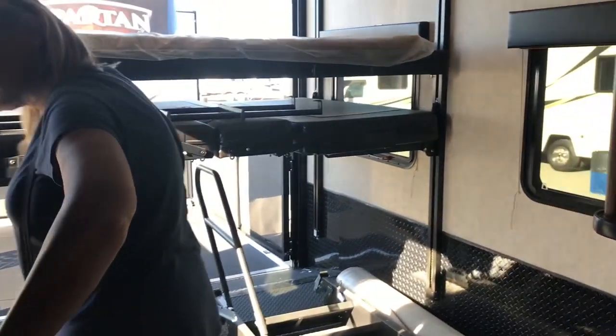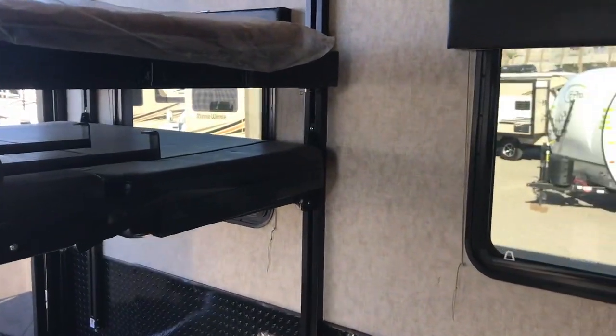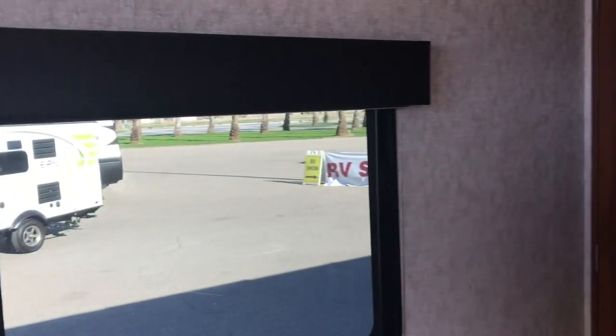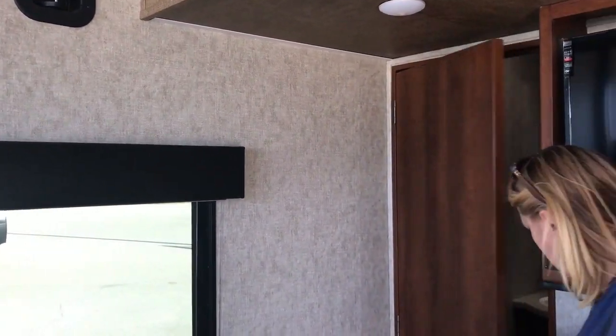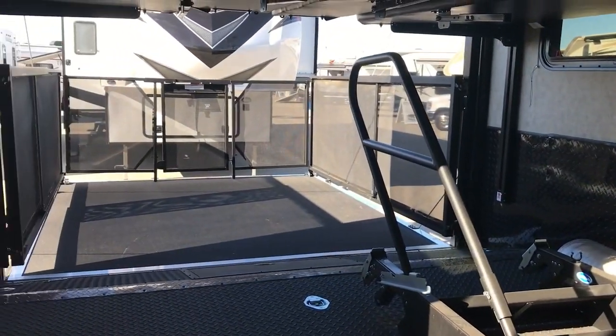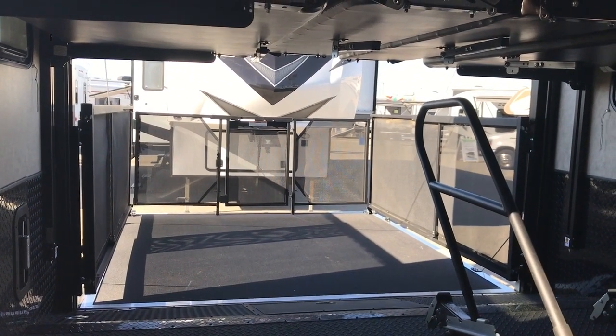Yes! The garage. Gotta love a garage. I am a fan of the toy haulers. I just haven't found one quite right yet, but I am a fan of them. But it's really cool because you have life out here. You got a half bath here, which is really nice. And then down in there, you can see what I've always wanted. The dog patio. Or the people patio. I would love a patio.